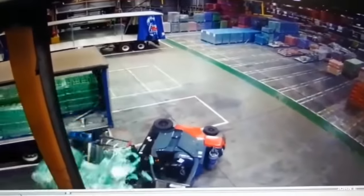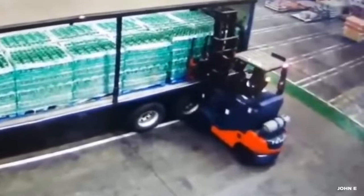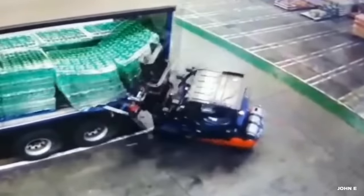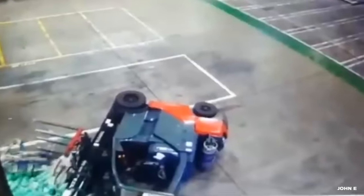Our operator just narrowly escapes. He could have been crushed if he waited even a few seconds longer. We're not sure what prompted this trucker to randomly take off. Maybe he heard the thumping and thought, oh, that must be the signal.